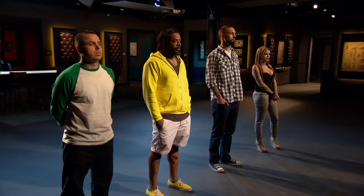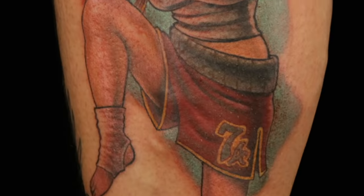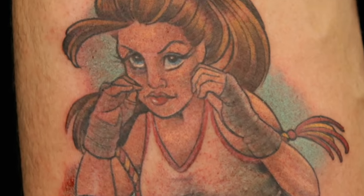Today, we tested your ability to use proportion to make pinup tattoos insanely hot. One of you wowed us, but three of you were less than perfect. The judges have decided that the best tattoo of the day goes to Jimmy. The different tricks that you pulled off are what we're looking for when we're looking for somebody to hold the title of Ink Master. Thank you.